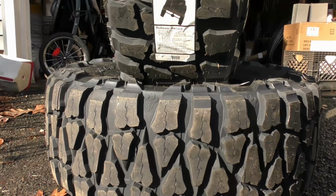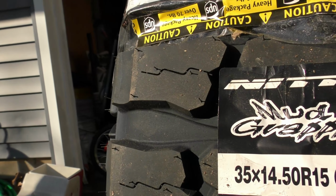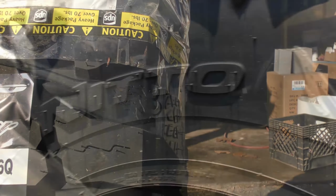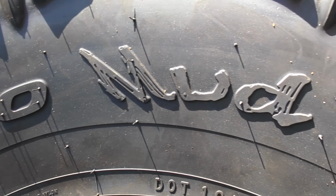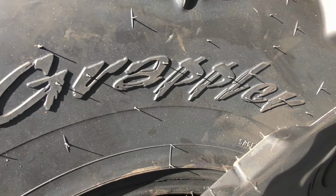First and foremost, I got rid of some STSs, and we ended up with two new Nitto Mud Grapplers. These are 35, 14.5, 15. And with that being said, we will have 12.5 inches of tire more on the ground than anyone running 6, 12.5 tires in our class.